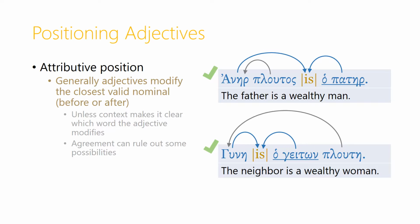Gune hageton plute. Now it's clearer, even though here plute, the adjective, is quite a ways away from gune. In fact, we've got another noun, hageton, in between. Why is this clear? Well, because in this case, plute agrees with gune. They're both nominative, feminine, singular, while hageton is masculine. So plute can't modify hageton. They don't agree in gender. That means we have to keep looking around the sentence for something that does agree with plute, and we find gune.